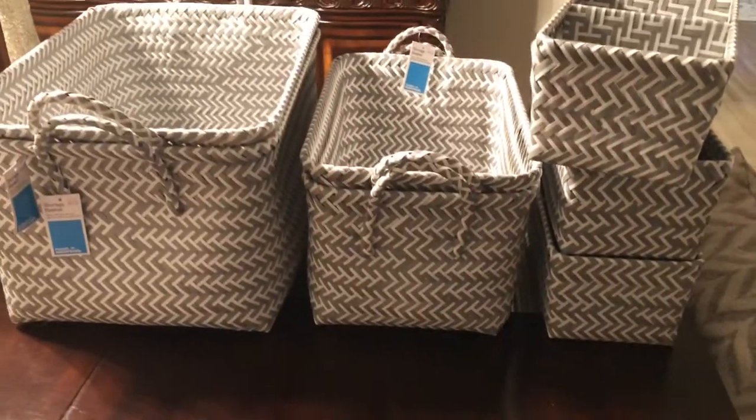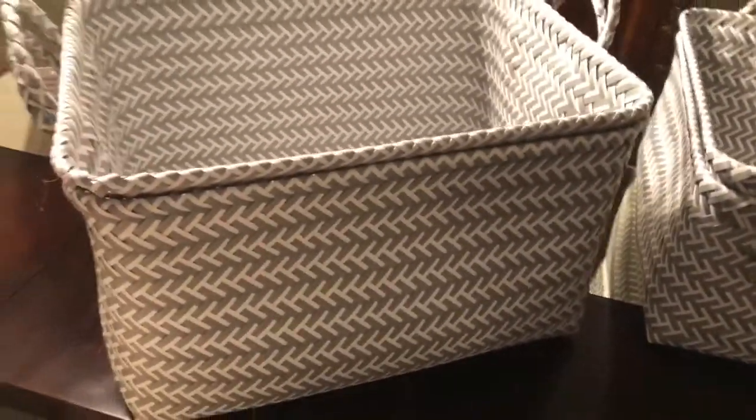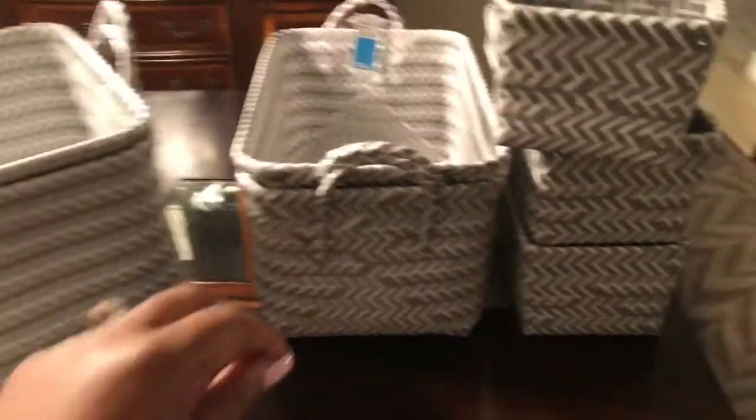So yeah, I love the color that I ended up getting, gray and white. You guys know that pretty much everything in my house is neutral, like gray and white and creams. So I love that. But they did also have an all white color too, if you're interested in that as well. So these are the different sizes.